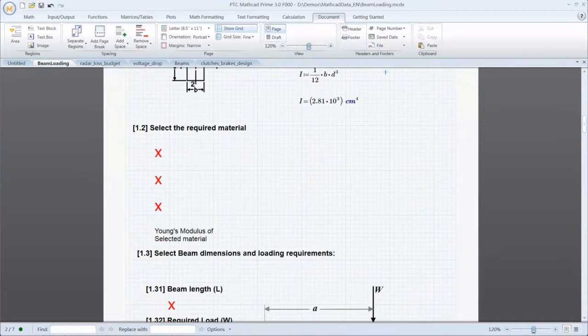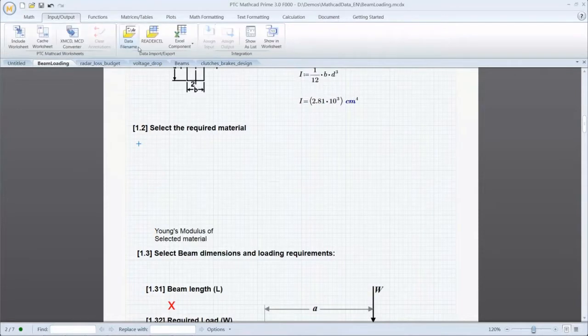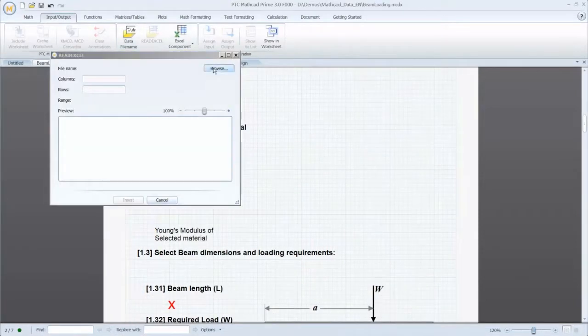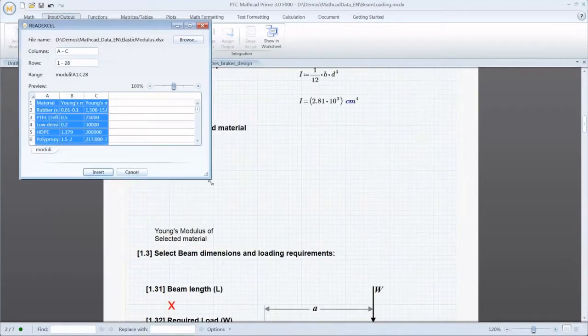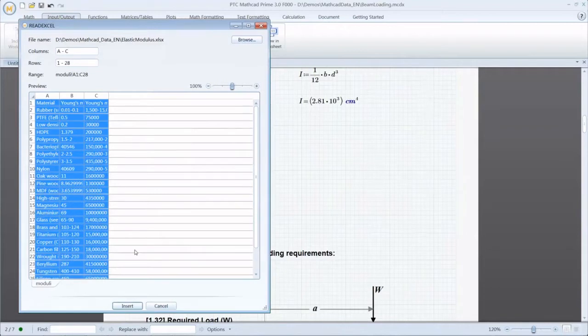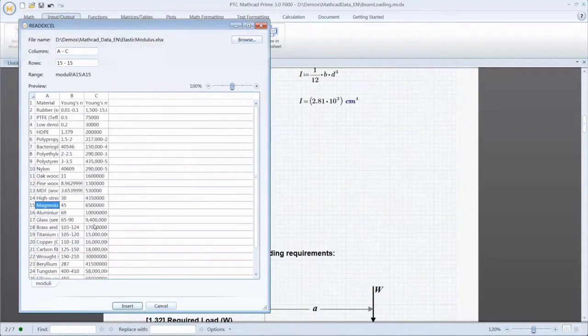So again, we talked about the import and export capabilities of MathCad. So you have data probably in Excel spreadsheets or anything else like that. So you can go ahead and import Excel, but what it's going to do is it's going to pull live from that Excel sheet. So if you make any updates in your Excel, you can reevaluate in MathCad, and it's going to update for you.